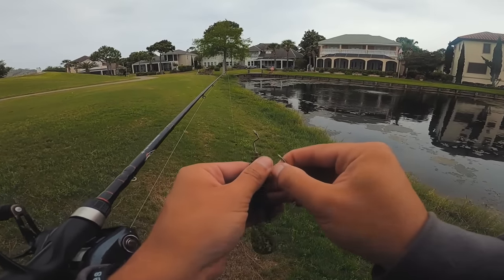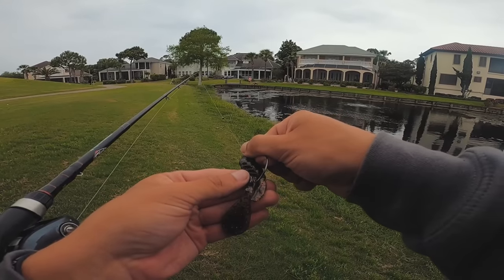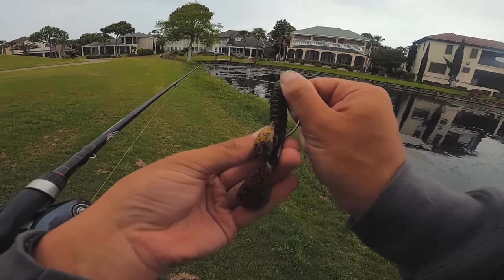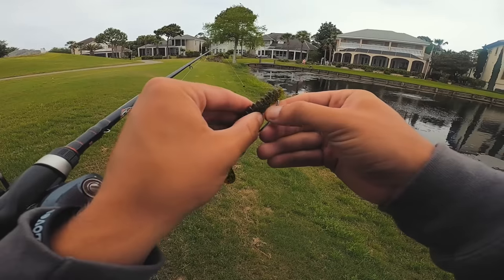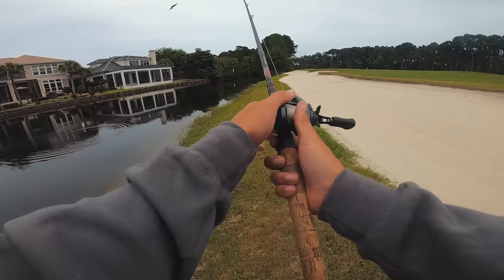Next lure of the day is gonna be this beaver here. These baits smell like garlic. I don't know, they just smell like fish to me. It smells like just the smell of catching fish. I just love that garlicky smell.